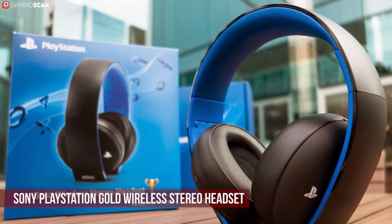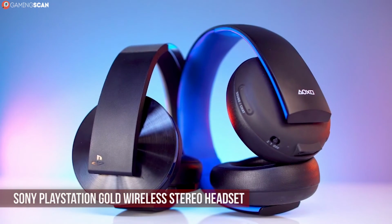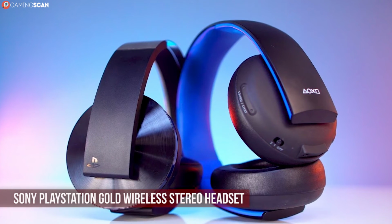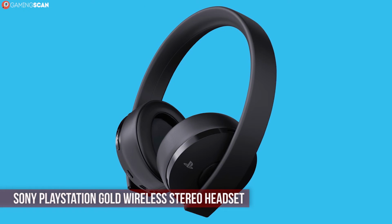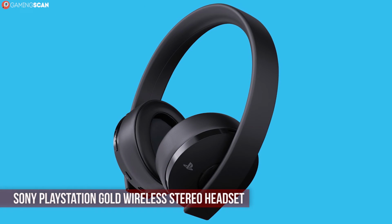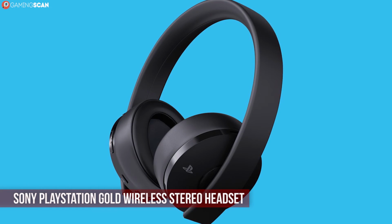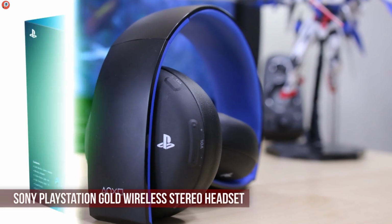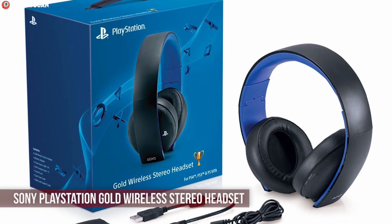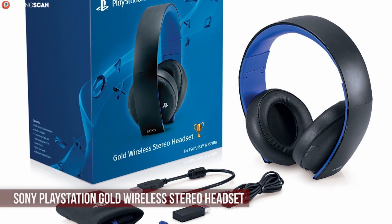And last but not least, we have the official Sony PlayStation Gold wireless headset. The Platinum headset may be more popular, but the Gold is definitely the way to go if you're looking for something more affordable. The new Gold headset, not to be confused with the old black and blue one, is all black and generally feels more durable than its predecessor. It supports 7.1 virtual surround on the PS4 and the PS3, and while it doesn't officially support this feature on the PC, it can be used with virtual surround software such as Windows Sonic, Dolby Atmos, or Razer Synapse.